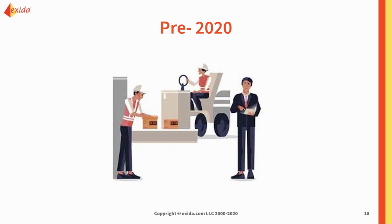So in a pre-2020 world, and maybe a post-2020 world as well, we're not sure, we would be doing this on-site audit. That exida engineer travels to your site and spends 1 to 2 days at your facility. We're going to go on a plant tour. We're going to follow the process of the certified device through a plant from incoming material the whole way through shipping and handling.